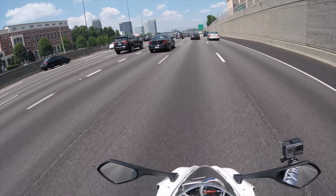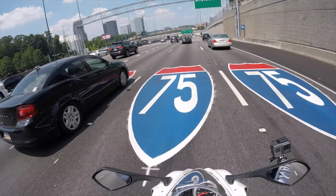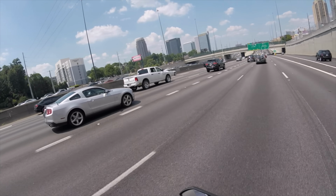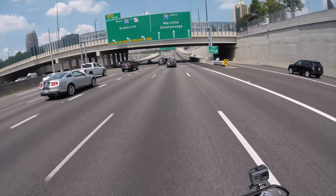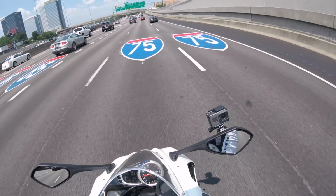I had to get on the highway because it is so damn hot today. I was going to ride around downtown on it, but I need airflow. You can see that side of the road is terrible, so I'm trying to stay in the path of least resistance right now.